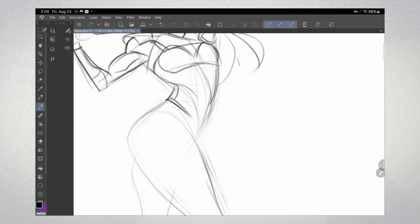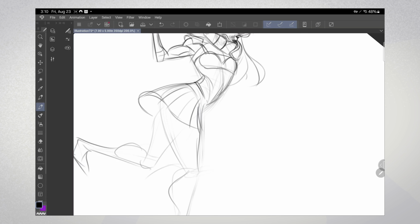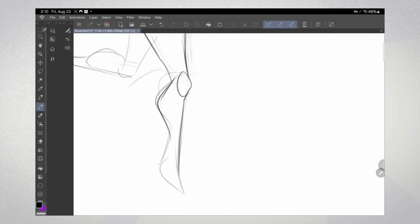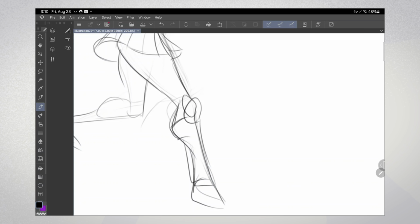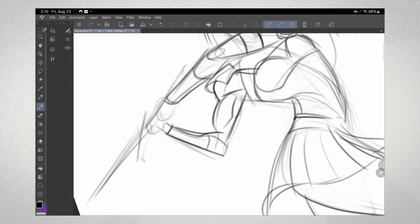So, how do you actually start building this routine? First things first, you've got to assess your current schedule. Take a look at your day-to-day life and find those little windows of time where you can fit in some sketching. It doesn't have to be hours, just 10 or 15 minutes can be enough to get started.